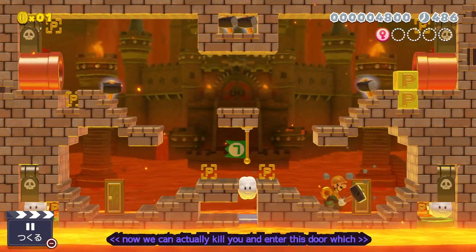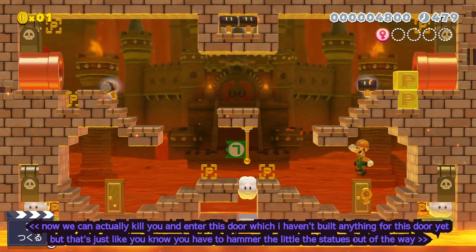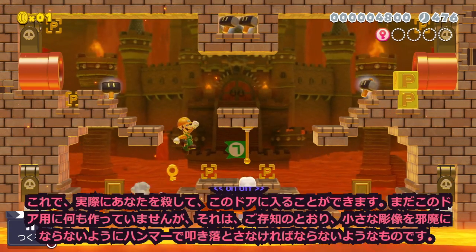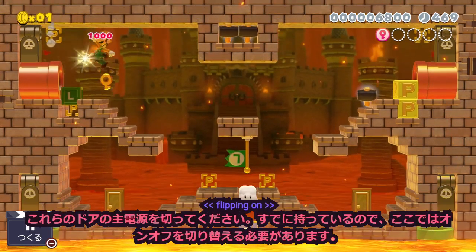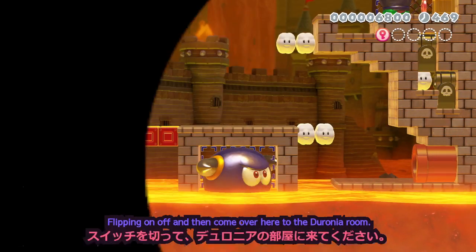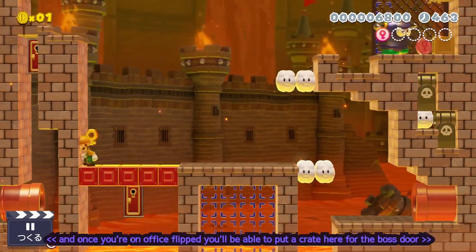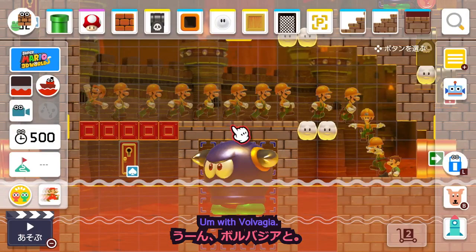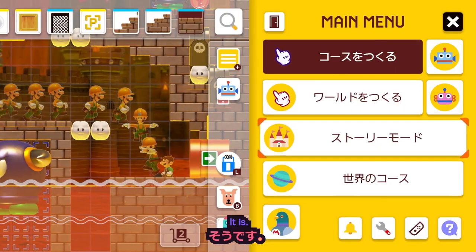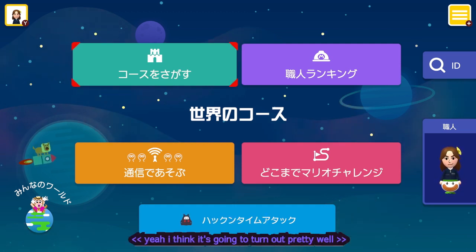which I haven't built anything for yet, but that's just like how you have to hammer the statues out of the way, and then make your way through there to flip an on-off. These doors down here, you're gonna need to flip an on-off, since you already have your key. Flip an on-off, and then come over here to the Darunia room. And once your on-off is flipped, you'll be able to put a crate here for the boss door, and enter for the boss fight with Volvagia, which of course I haven't built yet, but we are getting there, we are making progress. Slowly but surely, it is coming together. I think it's gonna turn out pretty well, but we'll see.